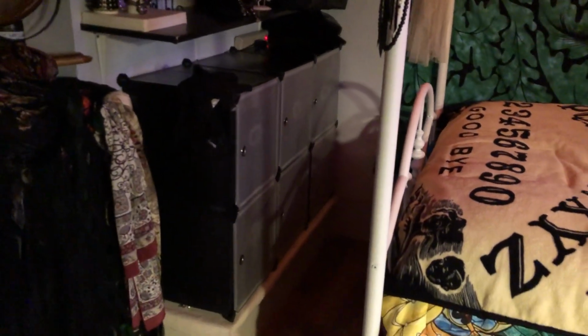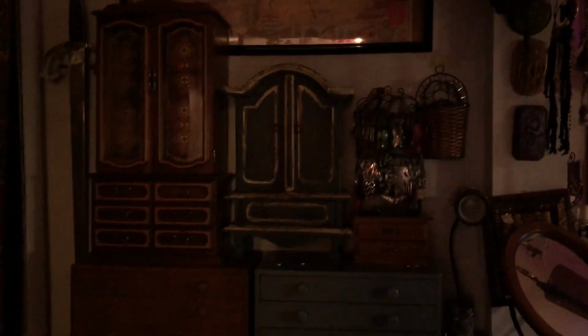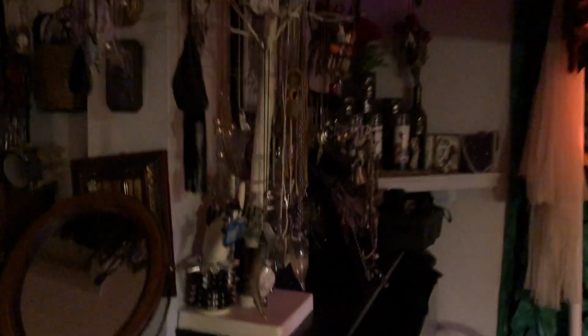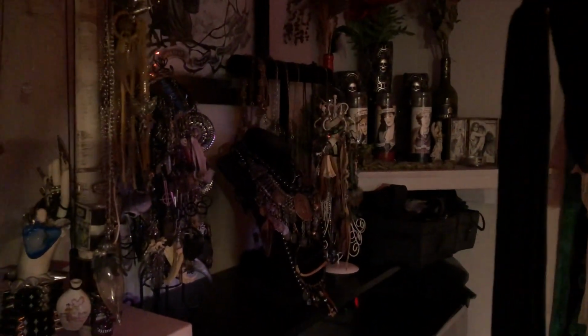I have a lot of clothing storage because I don't have a lot of room for clothes. I mean, I have several boxes under the bed filled with clothes. I have this thing that's entirely filled with scarves. It's kind of dark in here, so it's not ideal for showing all the details. This is all jewelry up in here, including from this chain all through there. If you can see back in there, there's several jewelry racks over there.